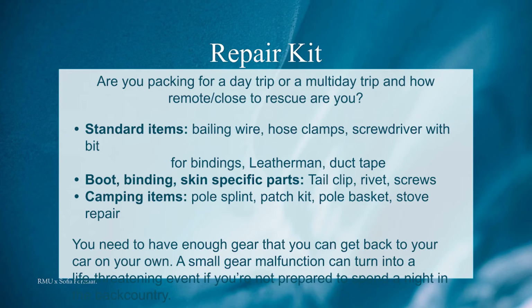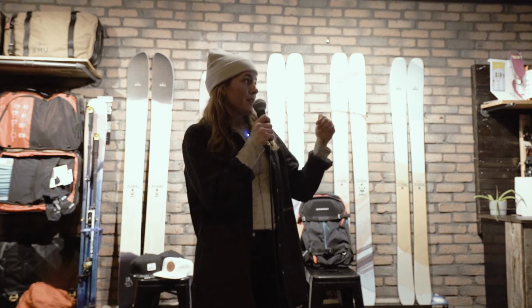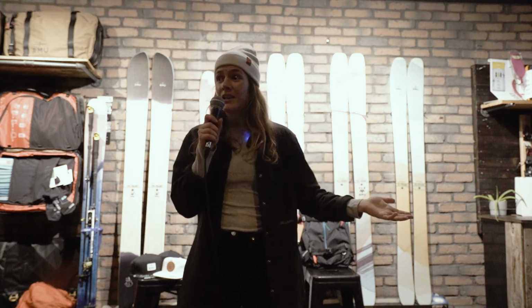You need to have enough gear that you can get back to your car on your own, because a small gear malfunction quite often turns into a search and rescue call here, and that's quite unacceptable. It can turn into a life-threatening event in terms of hypothermia quite easily if you don't have the right gear with you. No one ever plans for this stuff to happen. It just does, okay? It's called an accident and an incident for a reason, but you need to be prepared for it.